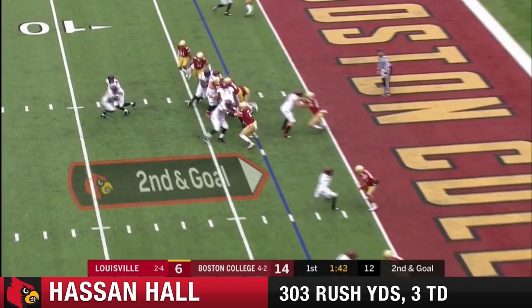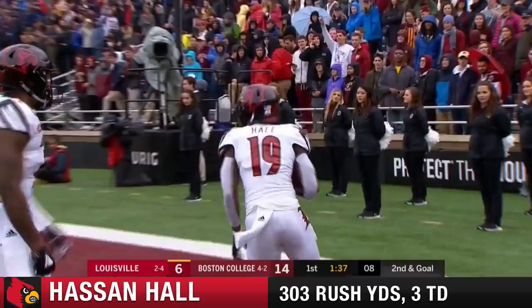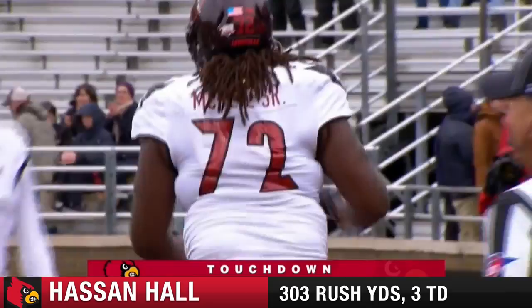Here's Hall trying to get to the edge. And Hassan Hall into the end zone. His first rushing score of the year comes with 1:37 to play here in the first period.